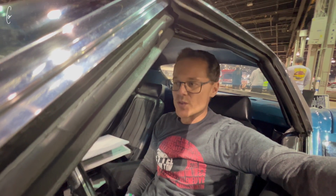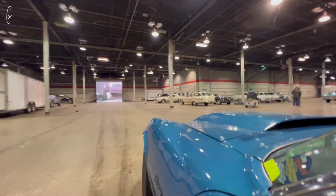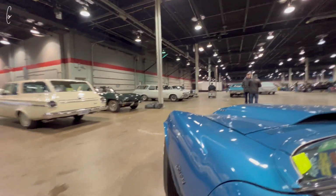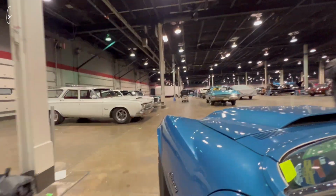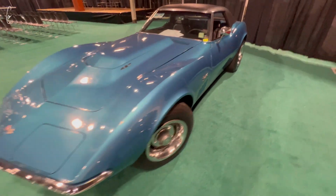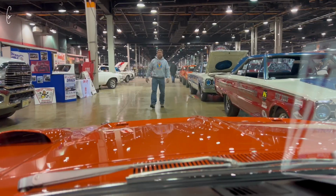It's an unrestored original 427 4-speed. This car is super cool. How much? I like this car a lot. Driving a Daytona now. I think it's a 440 car. I didn't look at it before I hopped in, but it's pretty sweet.